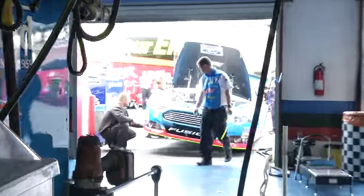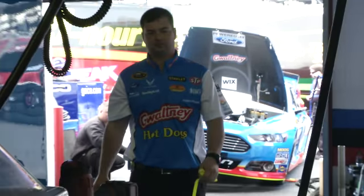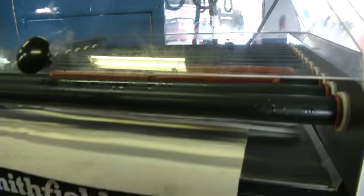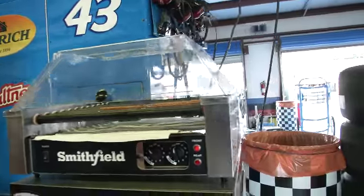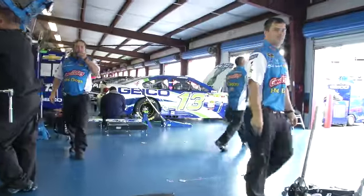Wow. Okay, so you have the King's 43 right there. You're a crew guy on the number 43 team. All you have to do is roll back here behind the pit box and look at these puppies rolling. Wow, look at this. And buns and mustard inside. This is the setup right here in the garage. I know what my favorite team is now. I know where to come to get some hot dogs. That's awesome.